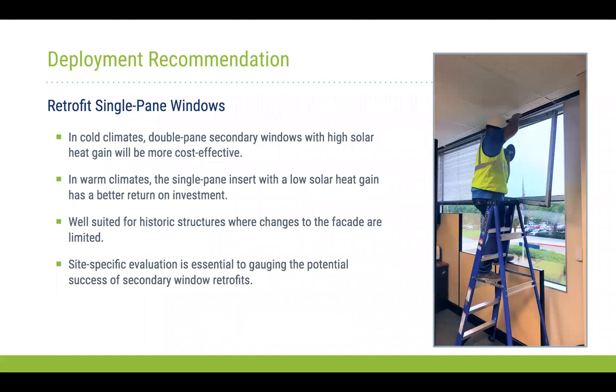So in terms of our deployment recommendation, for cold climates, we'd recommend the double pane secondary windows with high solar heat gain. That's going to be the most cost effective. For warmer climates, as mentioned, the single pane insert with low solar heat gain coefficient has a better return on investment. These are well suited for historic buildings where changes to the external facade are limited. As mentioned, site-specific evaluation is going to be helpful in gauging the success of these window retrofits.